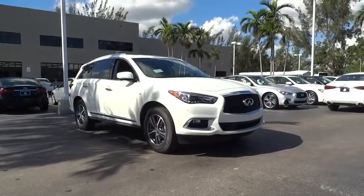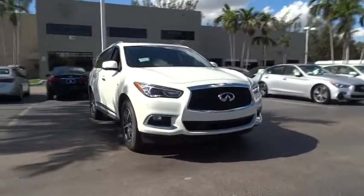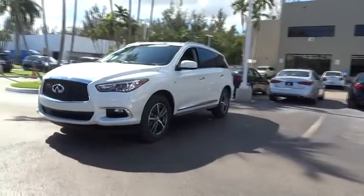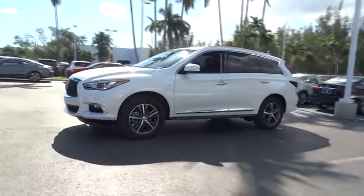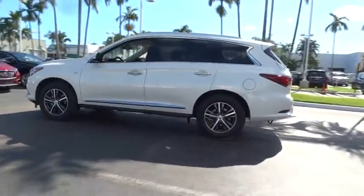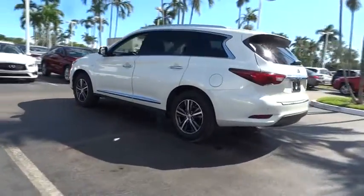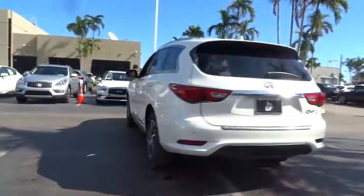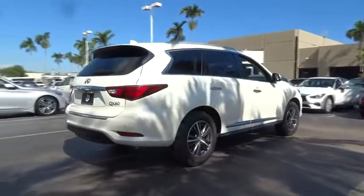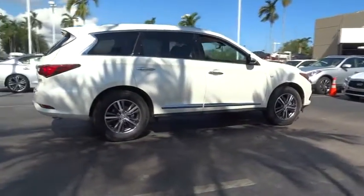2018 INFINITI QX60. The INFINITI QX60 is the perfect blend of luxury and practicality. This crossover SUV not only provides ample space for passengers and cargo, but also an interior that screams luxury. In addition, the QX60 offers extremely high levels of safety, all with a sleek new design. Here are some of this vehicle's great options.